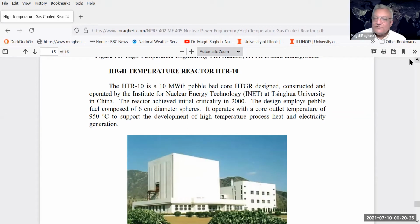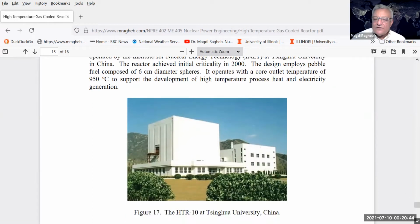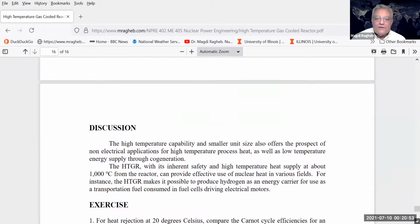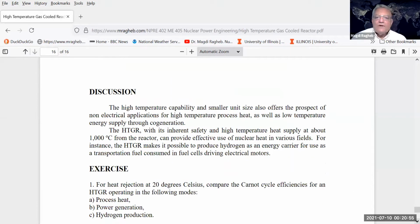Please understand the difference between the two concepts. A pebble bed is those balls, tennis ball size pebbles, 6 centimeter in diameter. And the core outlet temperature is 950 degrees Celsius. So again, the idea is to produce high temperature process heat to produce electricity. And that is at Tsinghua University in China. So both Japan and China are contributing to the effort in developing those types of systems.